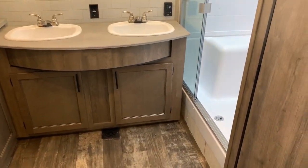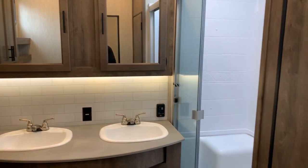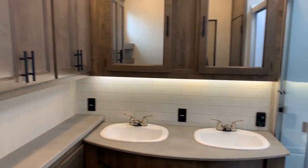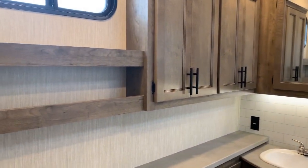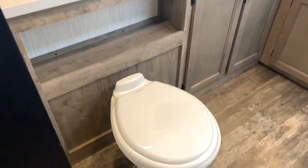It is huge. So to my right, I've got a closet. We'll get to that in a second. Our shower, two medicine cabinets, his and her sinks, a really long cabinet and countertop over here, lots of storage, and then our toilet here.